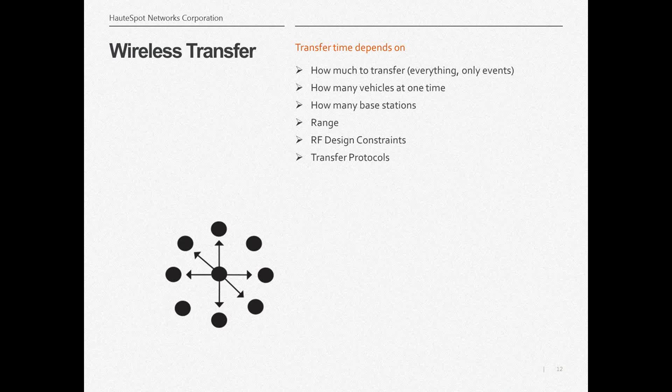Doing that transfer is really a function of how much do you want to transfer? Do you want to transfer everything or the events? How many vehicles are going to show up in the yard at one time? How many base stations have I put in? How close are the base stations to the vehicles? How long are the vehicles going to be present in the yard? And kind of RF design constraints. Do I have overlap between the base stations and signal and noise, and how many channels do I have available? And are those RF channels already occupied with other systems?